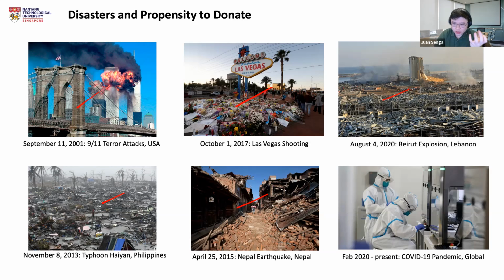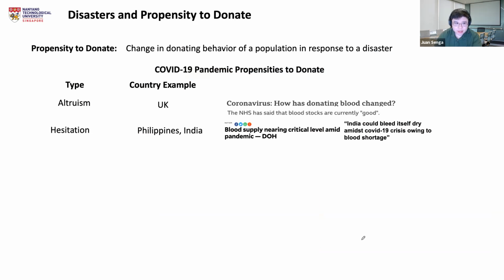So we thought of this and said that we can put a name to that behavior, and call it the propensity to donate of a population. There are two types that come to mind, which is altruism as well as hesitation. In altruism, that's what we usually see in typical disasters: blood banks ask for blood and people donate. But there's also hesitation, in that, like I said, even though blood banks would ask for blood, the people wouldn't respond with donations.